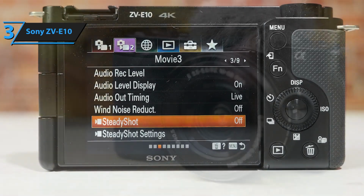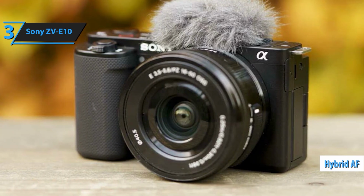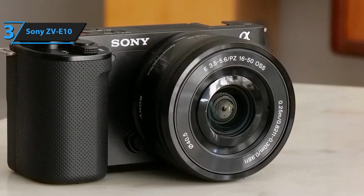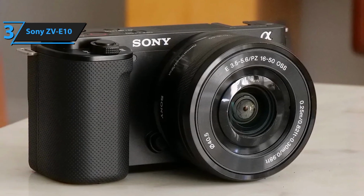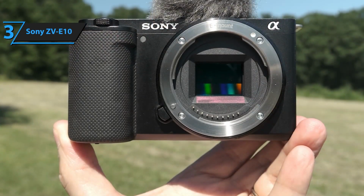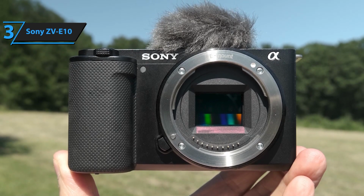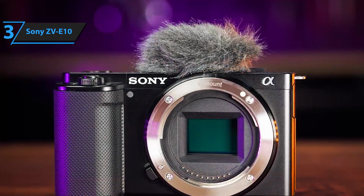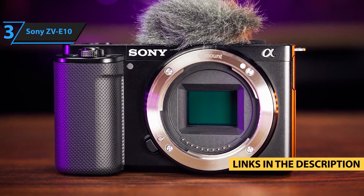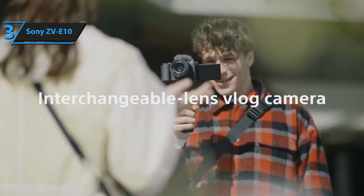It offers center-weighted, multi-zone, and spot metering options to give you more control over exposure, ensuring every shot is well-balanced and accurately exposed. With a 1x optical zoom and 50mm maximum focal length, it's perfect for close-ups and portraits, while Sony's exceptional autofocus keeps your subject clear and sharp, no matter the movement. Compact and powerful, the Sony Alpha ZV-E10 is ready to elevate your content with professional-level quality, whether you're vlogging, capturing memories, or expanding your photography skills.